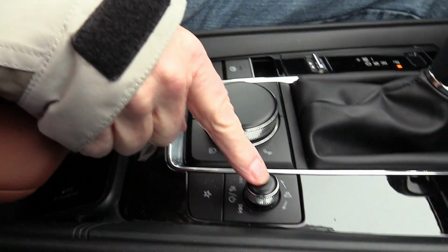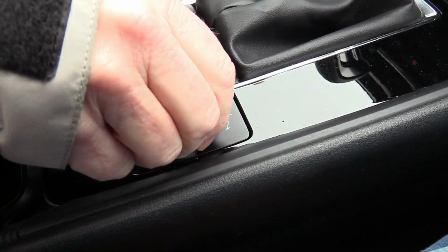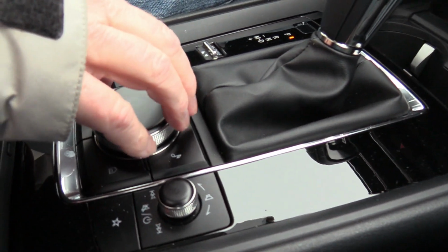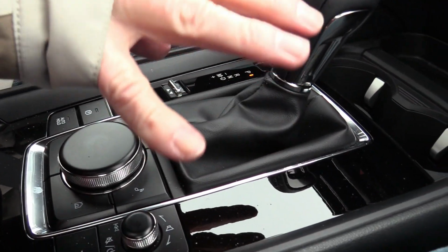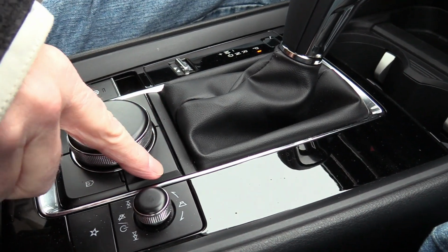Now this is your on-off for the stereo or radio here. I'll turn that on. Of course, they're just talking right now. I'm going to turn that down. But as Paul said, this is the one real weakness of Mazda as far as I'm concerned. It's like Lexus used to have the little touchpad, which they still have on a few of them, but now they got touch screens. This needs to be a touch screen. This is really difficult to use.